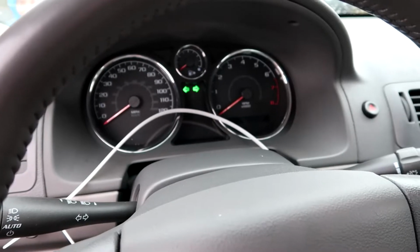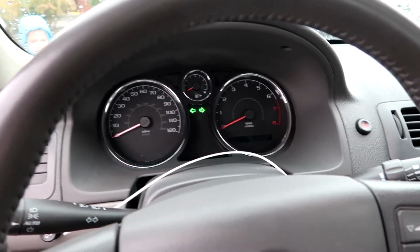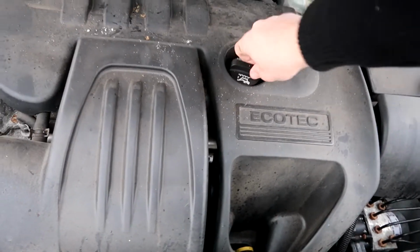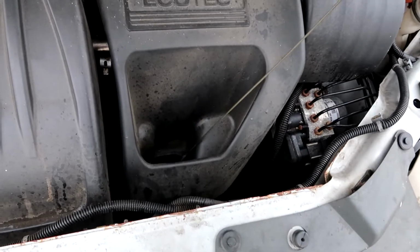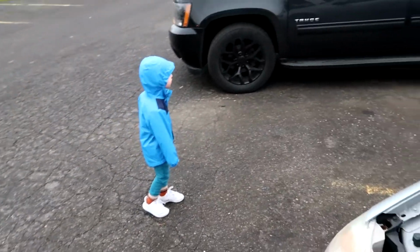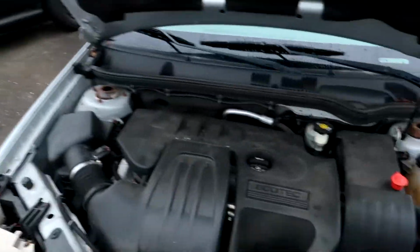I'm gonna try it. I don't know why this thing is going nuts. Okay, well, I want to check fluids anyways. Whatever, we're at the auction. Wow, that's loud. Underneath the hood we have an Ecotec motor. I don't know exactly what that means. That seems fine. Oil is there, good level, but it is filthy. He's saying the car alarm went off and it was scary. Was it scary when it was beeping? Yeah. Okay, let's not close that just yet. So coolant level seems fine.